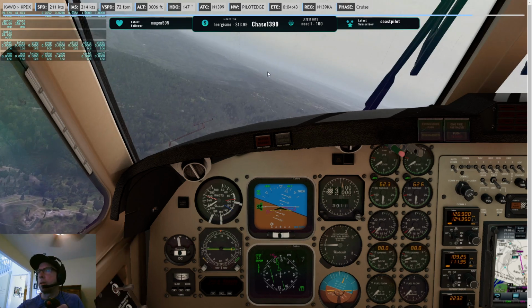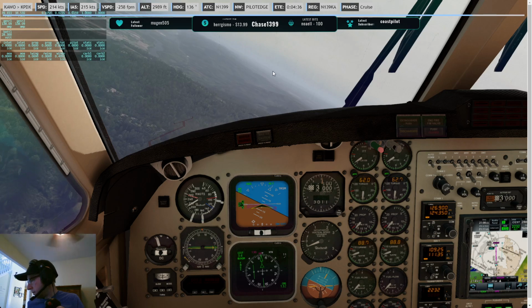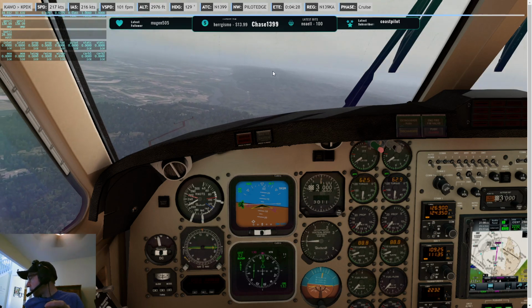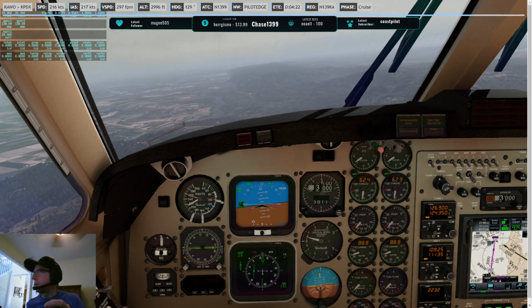King Air 1399, 5 miles from Buxom, maintain 3000 until establishing the RNAV final approach course, cleared RNAV Yankee runway 10 left approach. Maintain 3000 until establishing a final course approach, cleared RNAV Yankee 10 left, 1399.